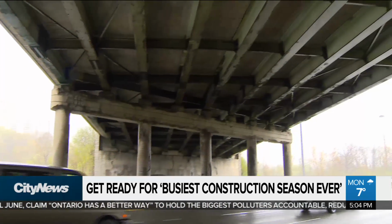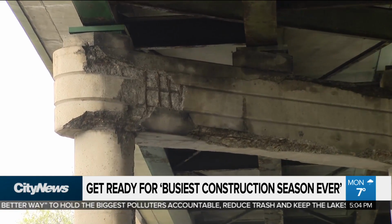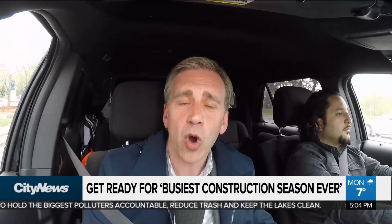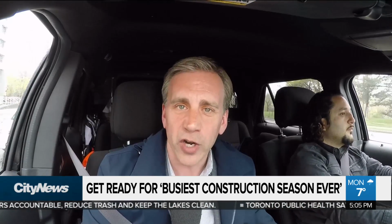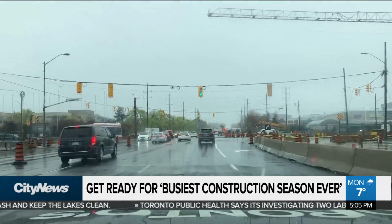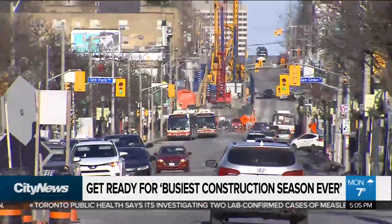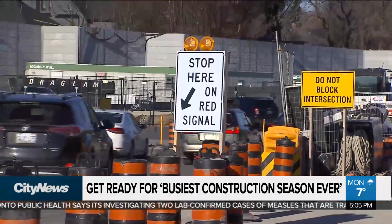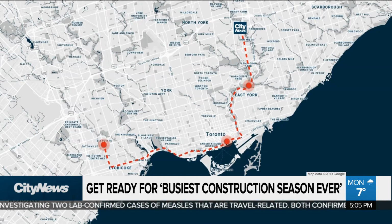As you're heading north on the Don Valley Parkway, look up. You're going to see a lot of work on bridges overhead at Don Mills Road, Spanbridge Road, Wynford Drive, as well as Lawrence Avenue. If you're thinking about taking Don Mills Road as an alternate route north, you might want to think again. Eglinton Crosstown construction is slowing things up in the Eglinton area, and there's going to be that much more work once you get north to York Mills Road.